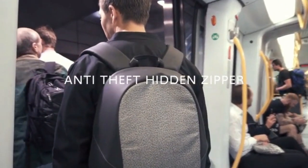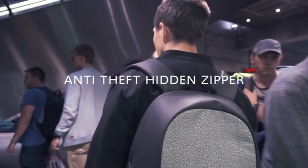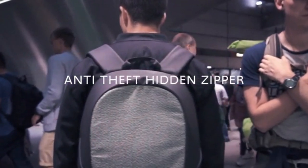Security was the first priority of Albert. This is why we created the hidden zipper design. You can feel safe knowing that the zipper is hidden up against your back.